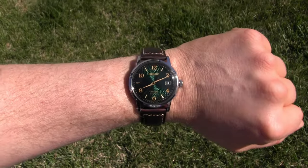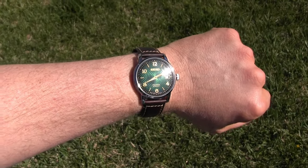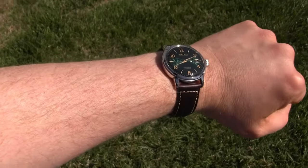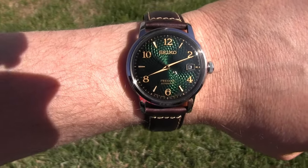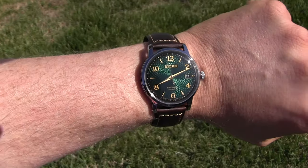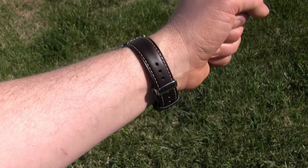To highlight the watch's attributes, we'll start with the 38.5mm case size that is 11.8mm thick. The front box-shaped Hardlex crystal really displays the green dial with the gold splendidly. The movement is a Seiko automatic 4R35 that beats at 3Hz with 23 jewels. It comes with a light olive brown strap originally, but I opted for the darker leather band with cream-colored stitching and deployment clasp, which really brings it to life.